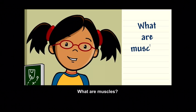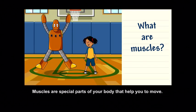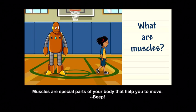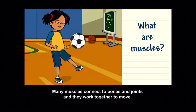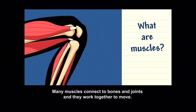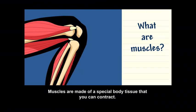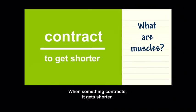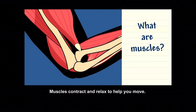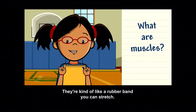What are muscles? Muscles are special parts of your body that help you to move. Many muscles connect to bones and joints, and they work together to move. Muscles are made of a special body tissue that you can contract. When something contracts, it gets shorter. Muscles contract and relax to help you move. They're kind of like a rubber band you can stretch.